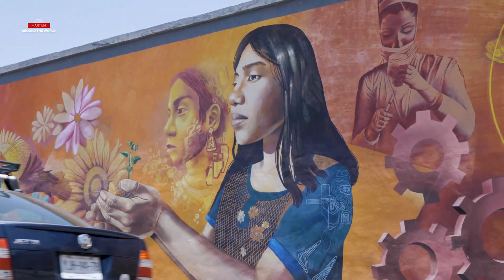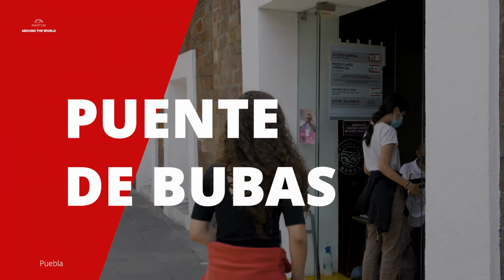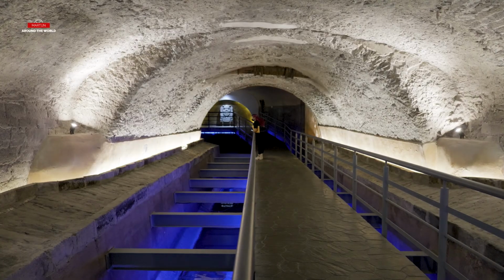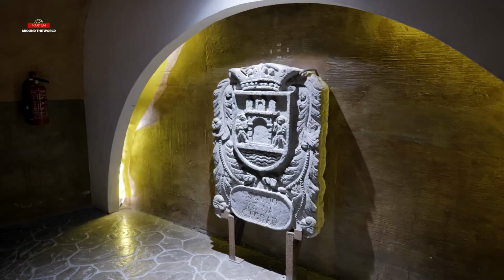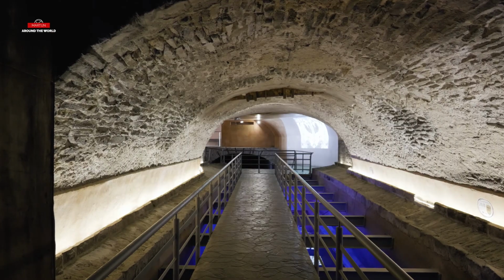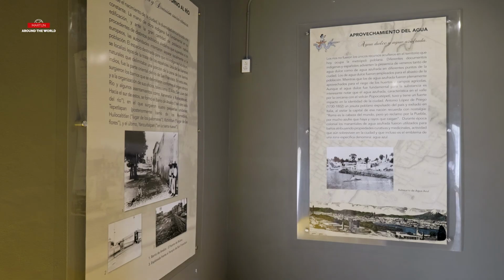In a moment you see great street art, but first we are going underground to the Puente de Bubas tunnels. About 500 years ago there was an STD in town called Bubas. People who were infected were put away into the tunnels so they couldn't infect other people. Since 2016 the tunnels are open to the public. Don't be afraid, the STD is gone, you are more safe over there than in a nightclub at the moment. The only thing that you have to survive is the smell, it's so dirty inside. This attraction is really small, there's also a museum and a rooftop.